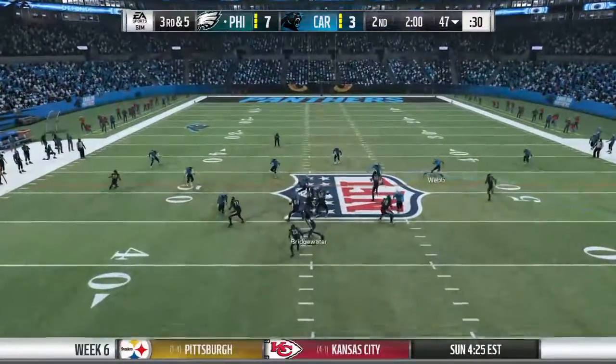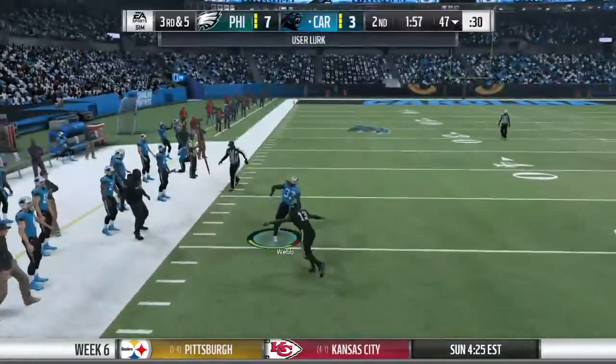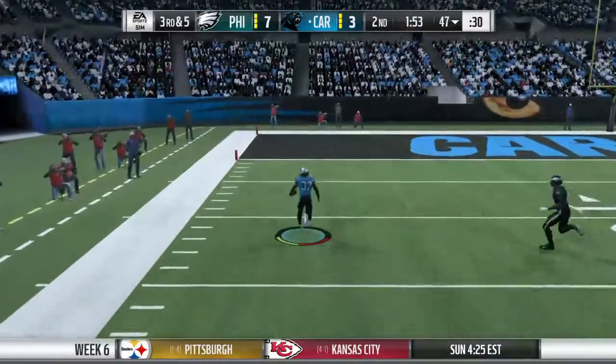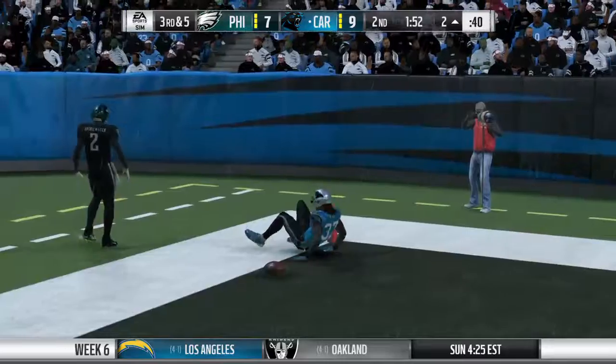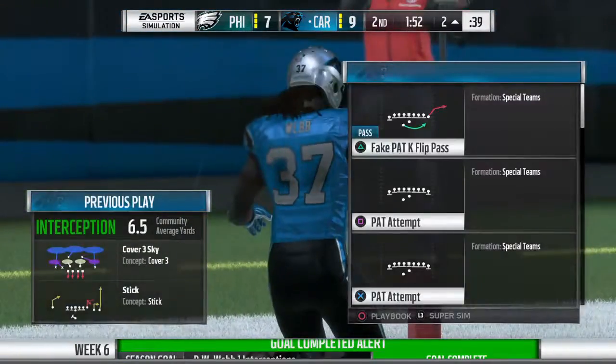Sports Halftime Report. Bridgewater. He rifles one that's intercepted. Picked off at the 48. And he's free going down the left side. It's a foot race. And he will bring this one back. It's a pick 6 for a Panther touchdown.